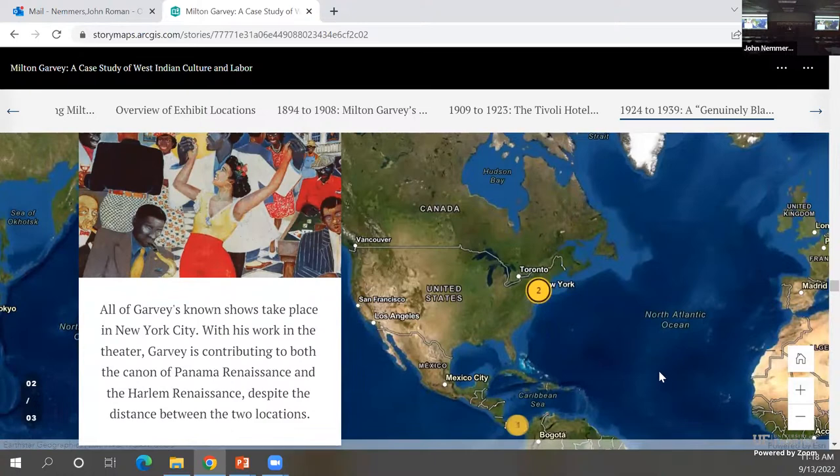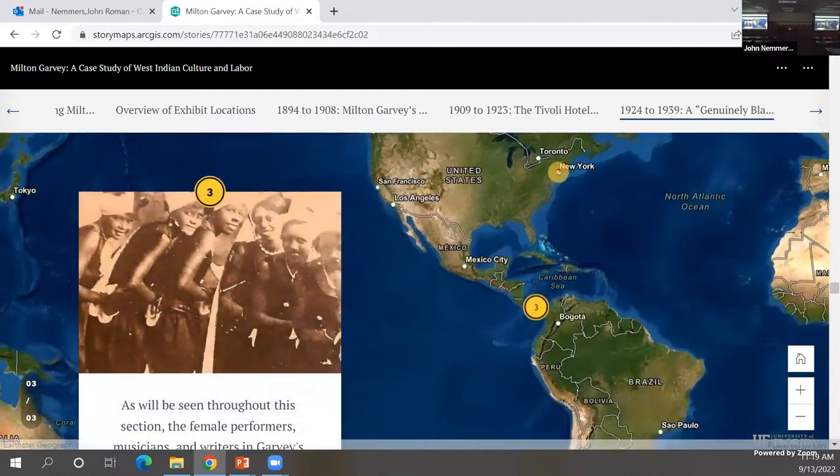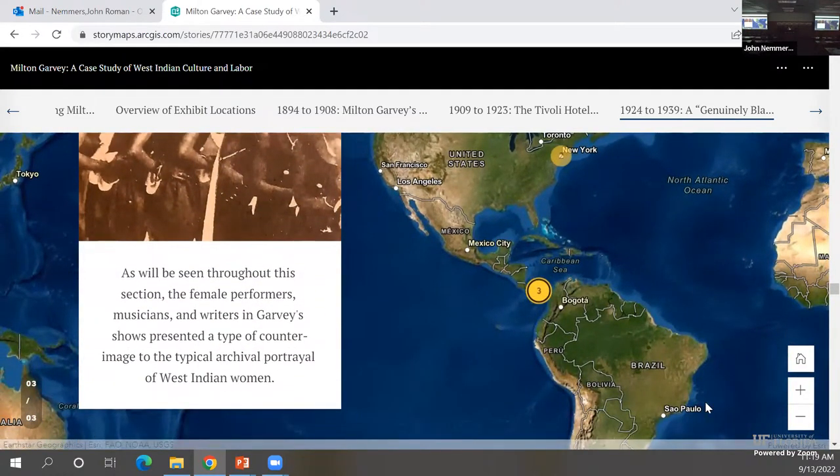With his work in the theater, Garvey is contributing to both the canon of the Panama Renaissance and the Harlem Renaissance, as my colleague Chandler discussed before. Despite the distance between the two locations, they were writing at each other and with each other. Garvey was also a known correspondent with several prominent Black New York playwrights, and they frequently worked together. As you'll also see throughout this section of our exhibit, the female performers, musicians, and writers in Garvey's shows presented a type of counter image to the typical archival portrayal of West Indian women.